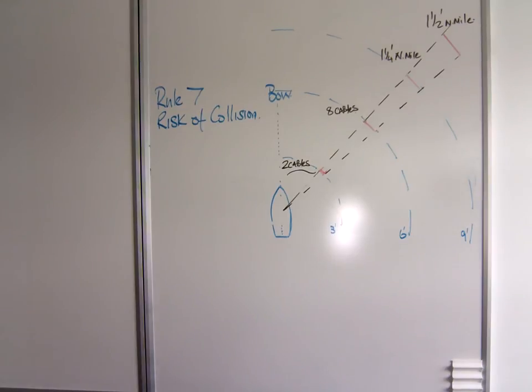Let's look at what we're talking about here. Rules 12, 14, 15 and 18 require one vessel to keep out of the way of another when a risk of collision exists. When one of two vessels in sight of one another is required to keep out of the way of the other, the other must maintain her course and speed, as in Rule 17.